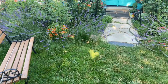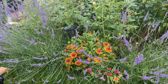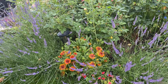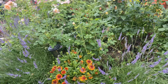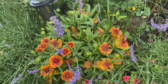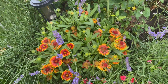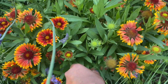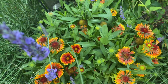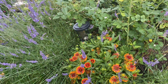The other thing that is really blooming right now is this beautiful lavender. It's looking so gorgeous, especially with the gaillardia. I love the contrast. And the gaillardia is another summer workhorse. It is going to keep blooming all summer long. All you have to do is remove these spent blooms, and even if you didn't remove them, it's still going to keep blooming. It's absolutely gorgeous in the garden.